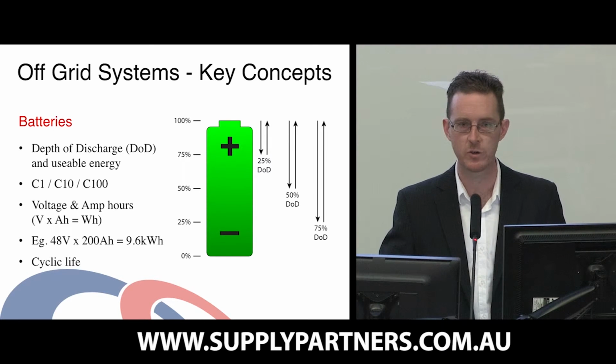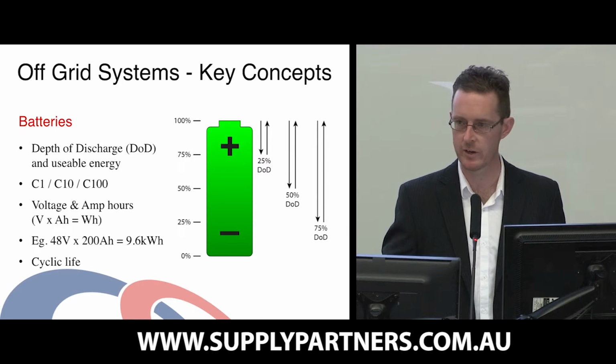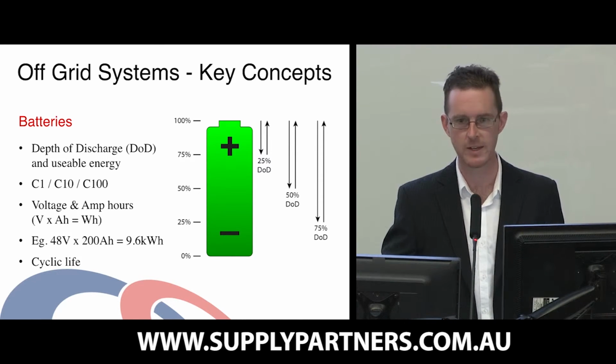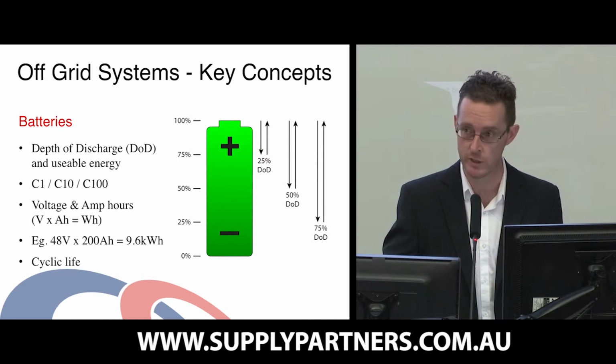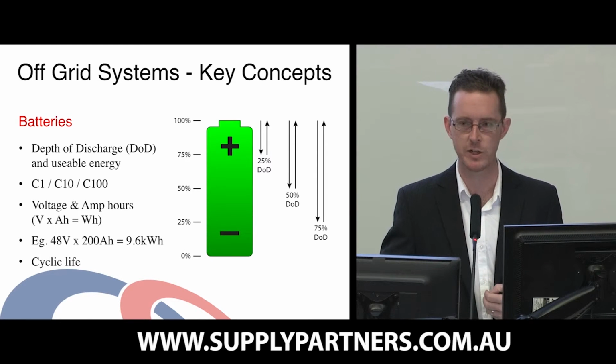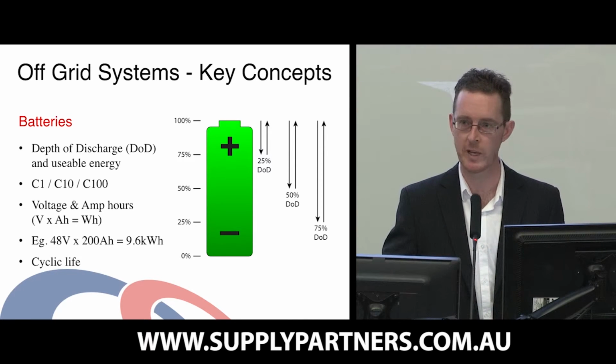C1, C10, C100 numbers. Think of this as being analogous to fuel economy in a car. When you buy a car, it'll give you both in the city and on the highway fuel economy number. What that means is if you have a full tank of fuel and you just do city driving, you can expect to go a certain number of kilometres. If you have a full tank of fuel and you do highway driving, you can expect to go further because highway driving is considered to be more efficient. Well, in the terms of extracting energy from a battery, doing it more slowly over a longer period of time, you can think of as being more efficient.